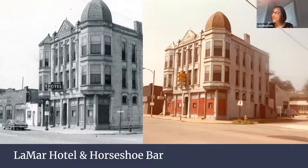But move forward, starting in the 1940s, you see the Lamar Hotel. This storied property was the Lamar Hotel and Horseshoe Bar. This jazzy club was popular with the Black community because they were denied access to other white clubs in town. The owner, Frank Lamar Sr., also reputedly ran a brothel on the upper floors. The bar and hotel closed in 1979, following the death of Frank in 1975.